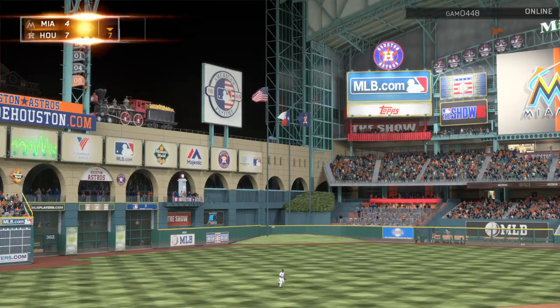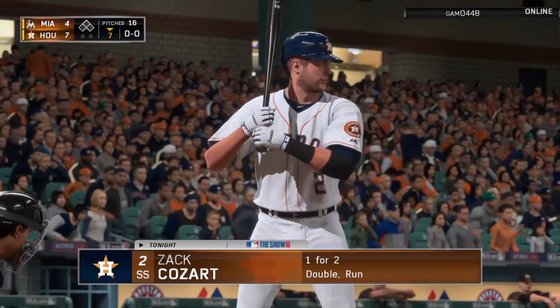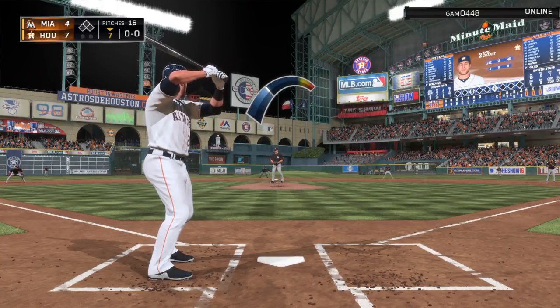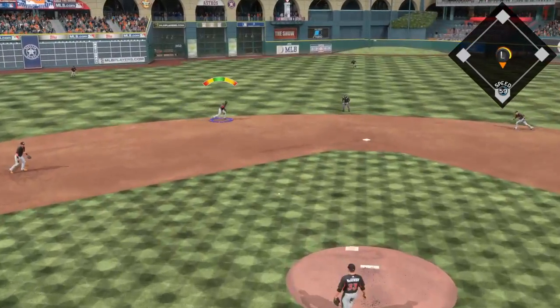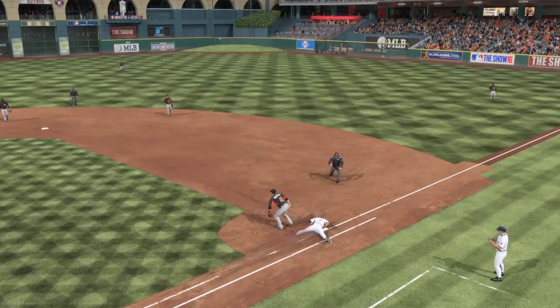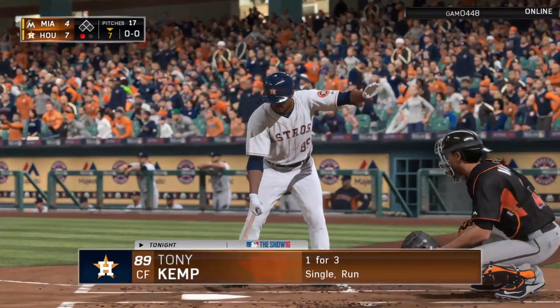Zach Cozart steps in here. He'll look to keep it going after hitting a double and scoring a run last time up. Well, he did a good job to go down and get one in his last at-bat, but I got to think he'll be looking for a pitch that he can drive right here. Hechavarria has it. Throw on to first, and one shortstop grounds out to the other, one away.